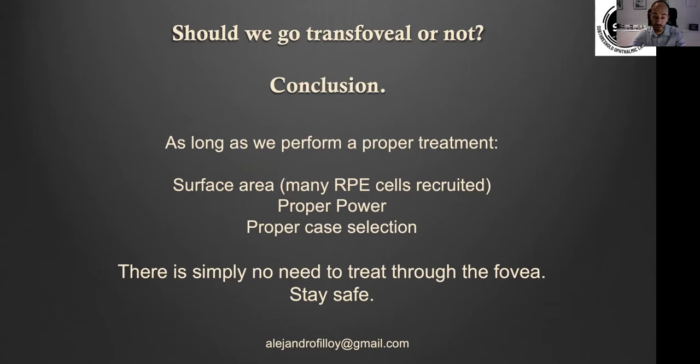So in conclusion, as long as we perform a proper treatment, which means large enough surface area, proper power, ideally individually titrated, and of course, a proper case selection, there's simply no need to treat through the fovea.